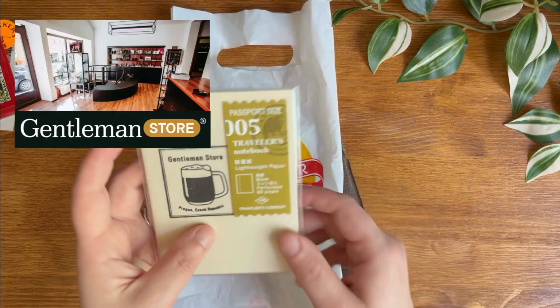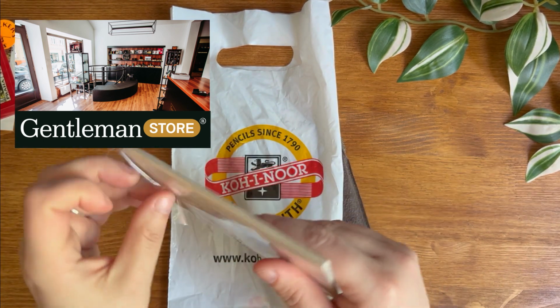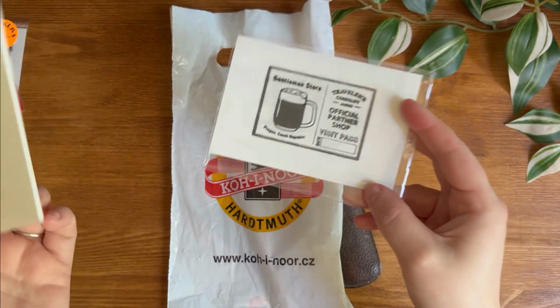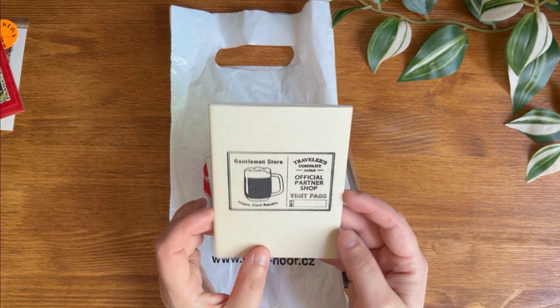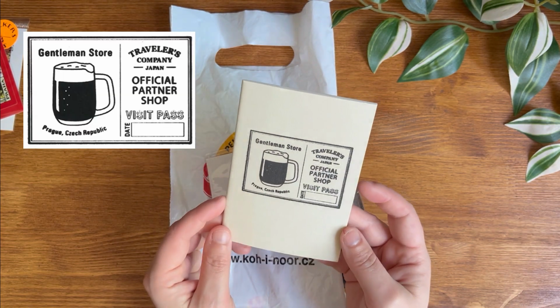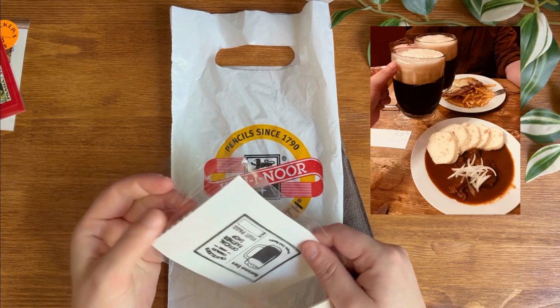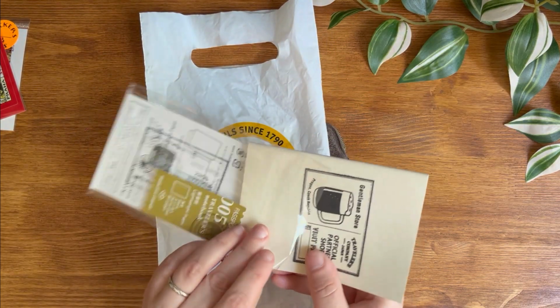I went to the Gentleman's Store, which is the final partner store that I visited on this trip. Again, I did a practice stamp on the back there, and here we go. So we got the Gentleman's Store. I love that it is a little Czech beer on the front. Some of the best beer on the trip was had in Prague, so it's a cute little memory.